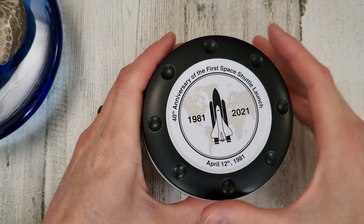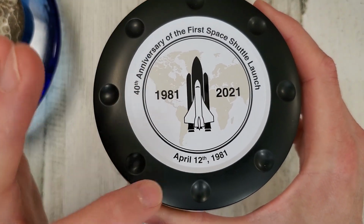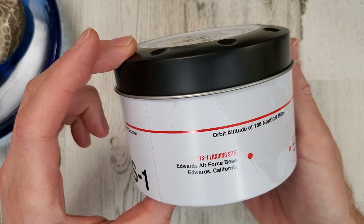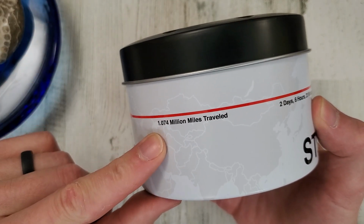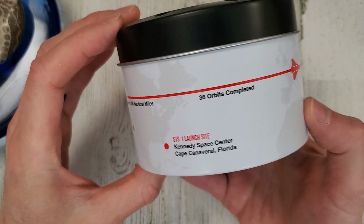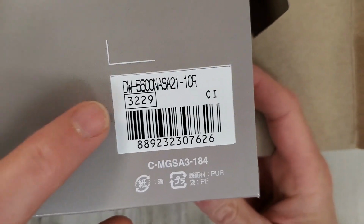This is what it's celebrating. It's the 40th anniversary of the first space shuttle launch, 1981 to 2021. So obviously that's 40 years. And that was on April 12th, 1981. Yeah, very neat. The STS-1. There's some information on the tin here. Over 1 million miles traveled. So very neat. Yeah, I really geek out about this kind of stuff. Here is the model number, but I'm sure I'll have it in the video description as well.